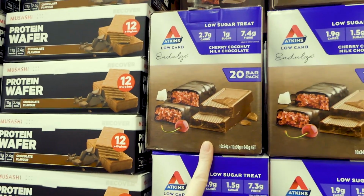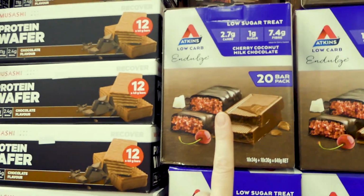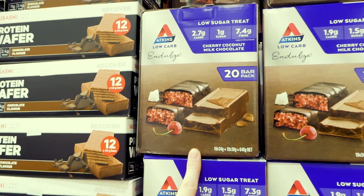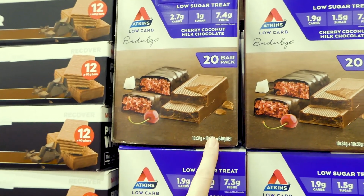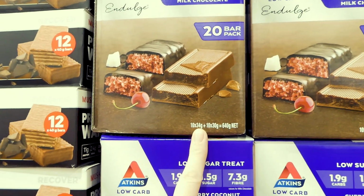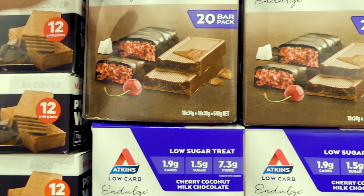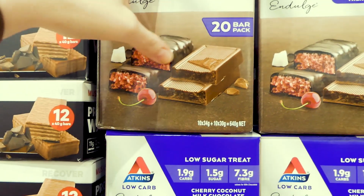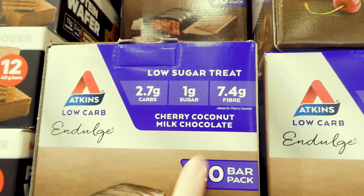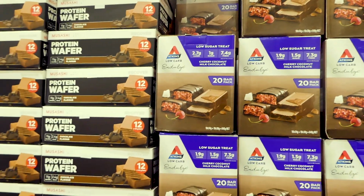Then they have the Atkins ones here. Sorry, these ones are $27.98, and you get 12 40-gram bars in here. And then the Atkins ones are 20 bars, 640 grams in total, so you get 10 of each of them. One of them is 34 grams, the other one is 30 grams, and it looks like cherry and coconut and milk chocolate bars. They're each 2.7 grams of carbs. You have 1 gram of sugar and 7.4 grams of fiber, and these are $29.50 for the 20 bars.